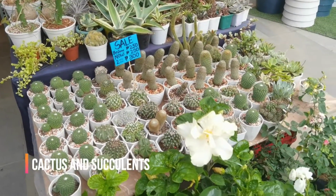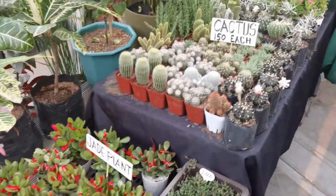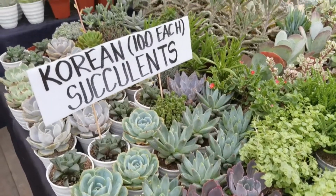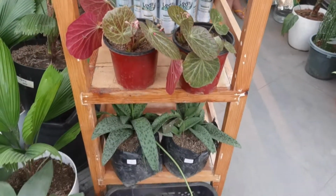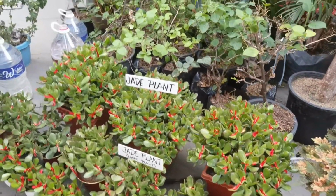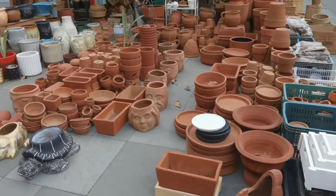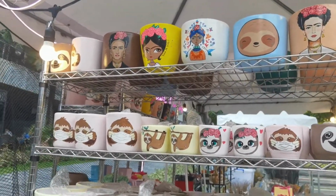They have a lot of tiny plants and succulents. They have these Korean succulents. They have a lot of pots over there. Let's go, let's check it out. They have very cute pots over here.